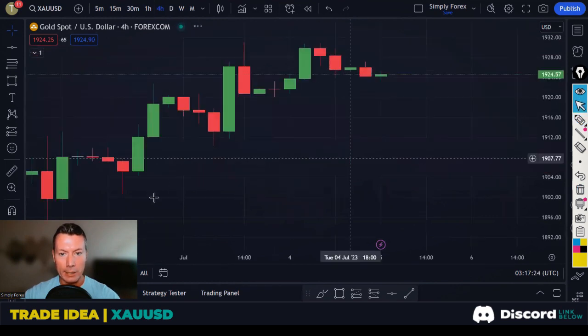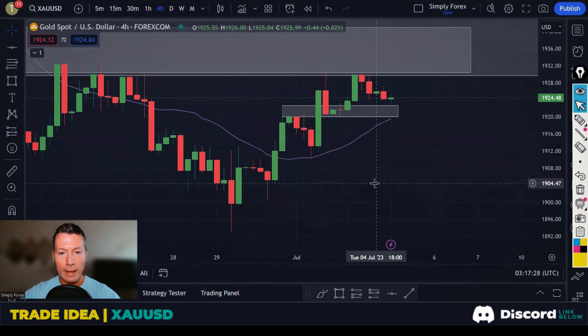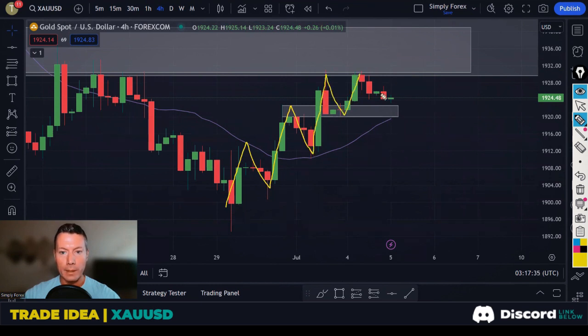If we drop down to the H4 now, we have had a reaction. Price on the H4 is still firmly in an H4 uptrend. However, it hasn't made higher highs, and price is kind of breaking down. So if you are in a short, I reckon this grey zone would be a good target so far. That's what we're seeing on the H4.